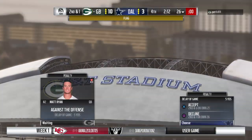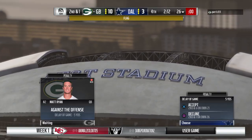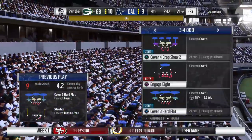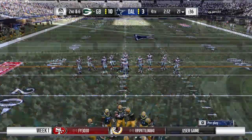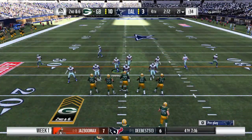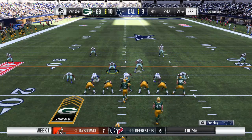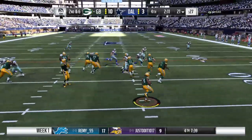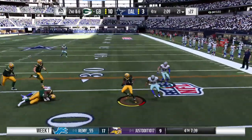And they're going to take it all the way down and just take the delay. And that'll be accepted, of course, and that moves them back 5. Doesn't look to be any confusion here as they come up now on a 2nd and 6 following the delay of game.